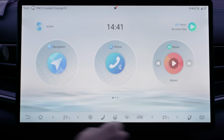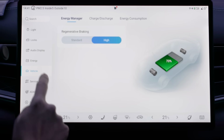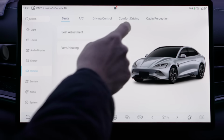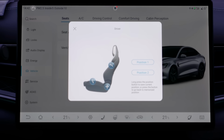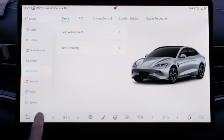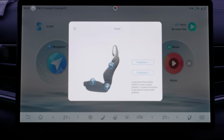So this saves you quite a bit of navigation in the menus, because previously you needed to go to vehicle, then seat adjustment. Well, quite fast to of course also do it this way, but it's a small thing that matters, that you can directly access it here. I think that makes a lot of sense.